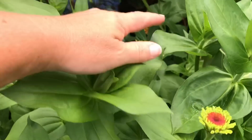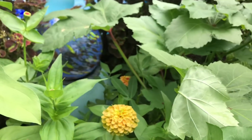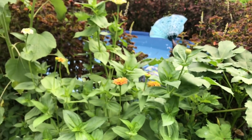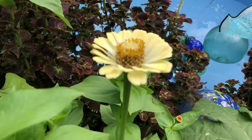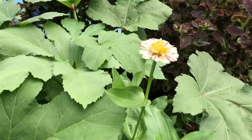And then, you know, the more doubles. And so far, the foliage is super clean on all of these. I have a few that are like candy striped in here, which I really like. Here's one that looks better than that.